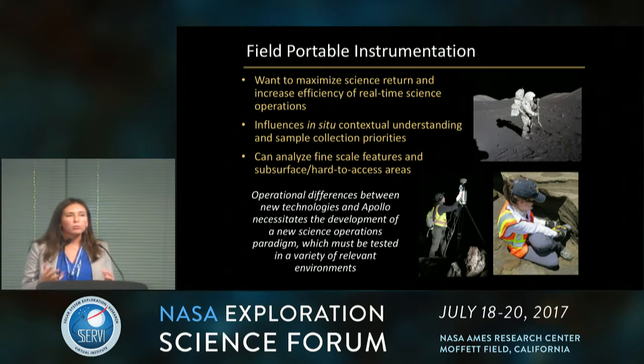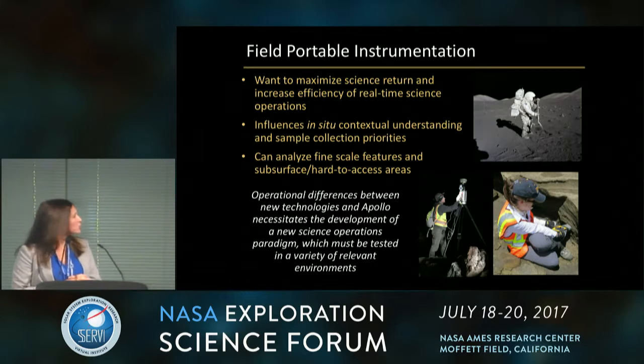And I think portable instruments also have implications for analyzing fine-scale features that might be hard to collect and preserve for return to Earth, as well as potentially reaching hard-to-reach areas that might tell us something that we wouldn't be able to investigate as an astronaut in a spacesuit without the instrument.